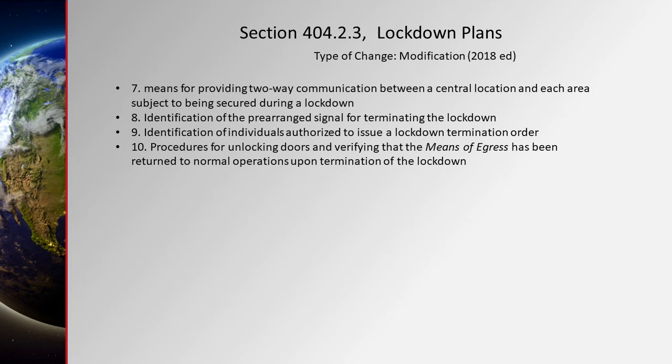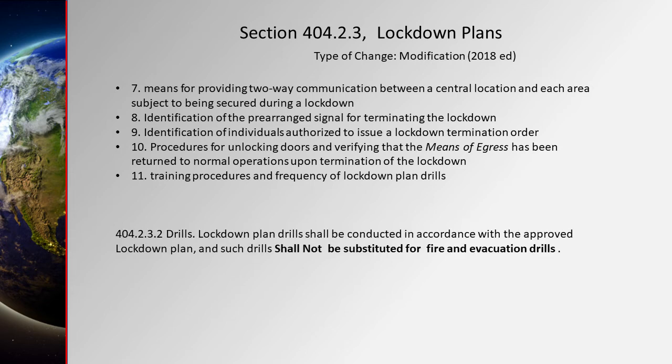And finally, number 11, training procedures and frequency of lockdown plan drills. And like I said during the fire and evacuation drill portion of this training, this also goes on to explicitly say yet again that lockdown plan drills are to be executed in accordance with the approved plan and that they shall not be substituted for fire and evacuation drills.